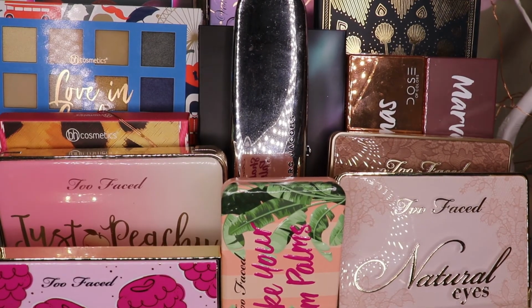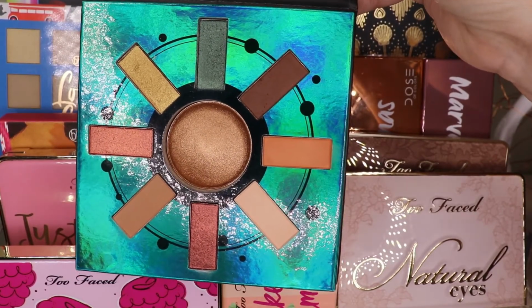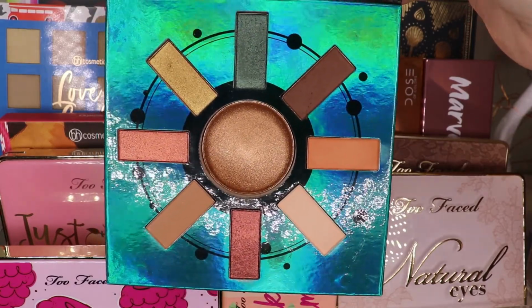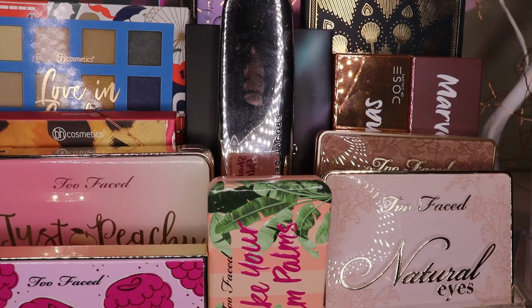Then there's also the BH Cosmetics Zodiac palette, of course. We're almost on to Virgo now. So here is the Virgo palette. Very pretty. If you remember seeing the Leo one, it's neutral with a pop of green, blue. This one is neutral with a pop of green. So that will be fun to use.